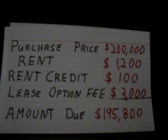So every month that they pay their rent on time, you're going to credit them $100. So after a year, if they've paid their rent on time every month, they will have a $1,200 rent credit plus the $3,000 lease option fee. So at the end of that period, they would refinance their house for $195,800, and they would use the other money as towards the down payment of the property.